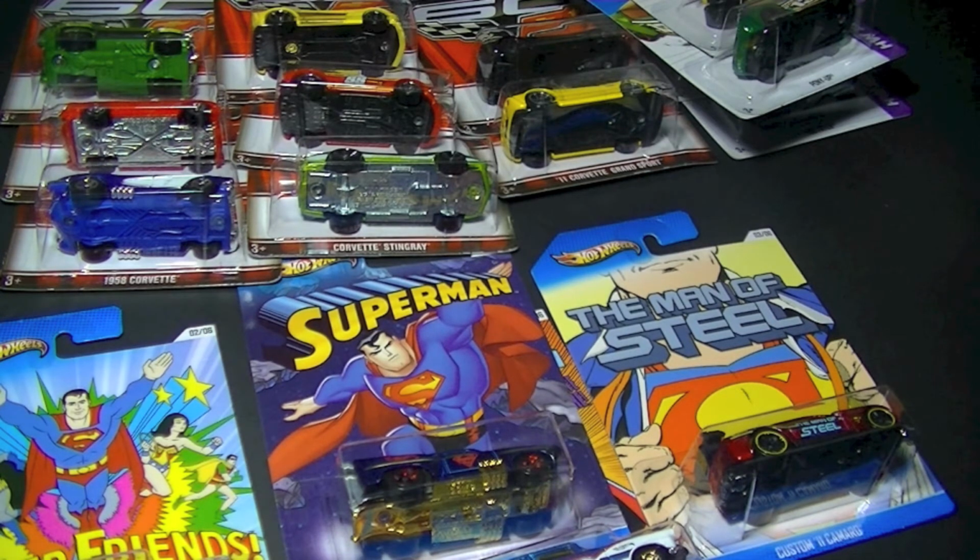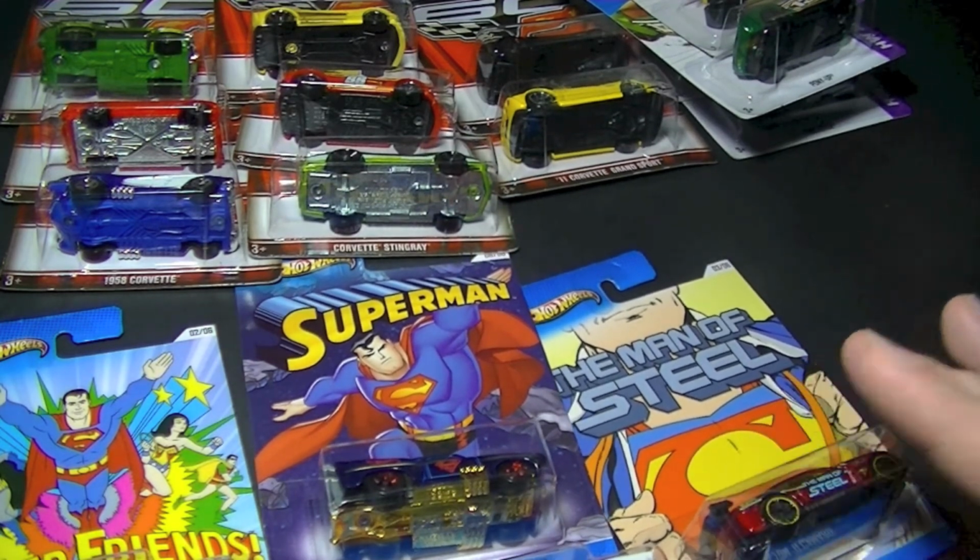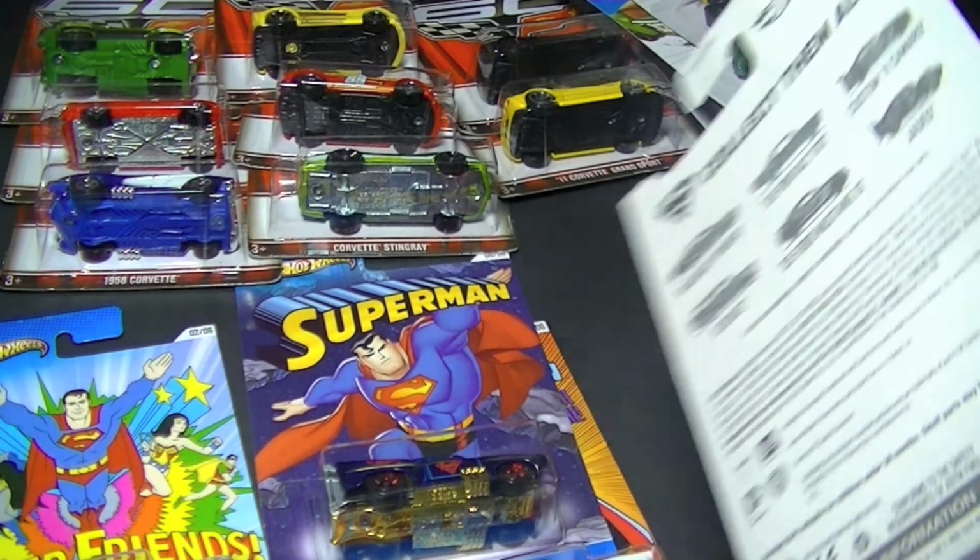So that car dried up, and nobody has had it. I have not been able to find it anywhere. So I still need that one to finish this. But that wasn't the chase car. There is one more car that is not shown on the card.